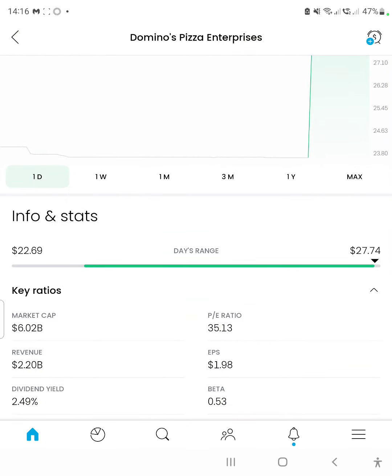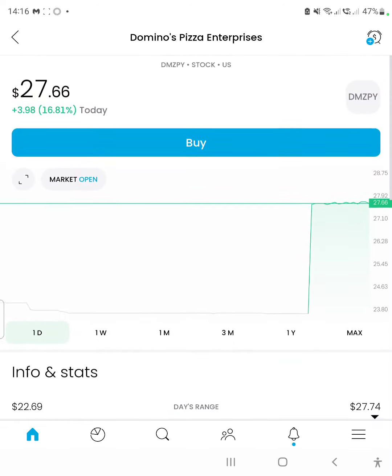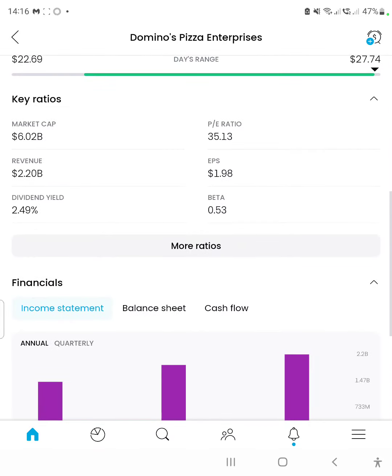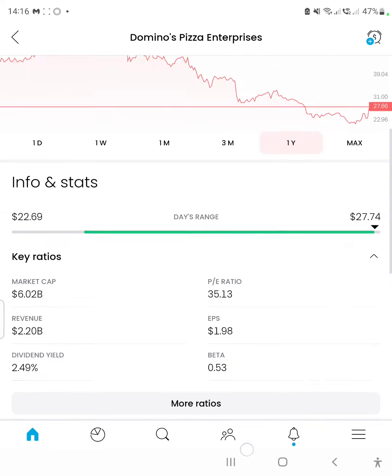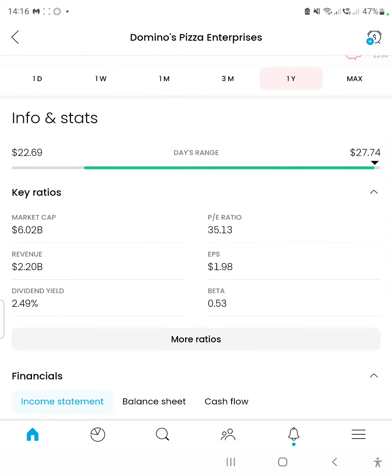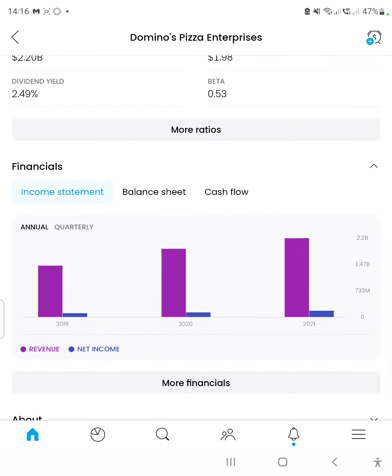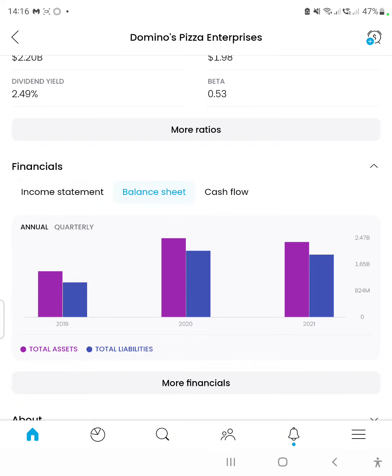So this one, Domino's Pizza Enterprises, has a market cap of 6.02 billion, and for the year it's decreased by 37.35%. The PE ratio is 35, which is not bad actually. It has a 2.49% dividend yield, which is not bad either. Revenue is 2.2 billion, which is about 33% of the market cap. Let's check the profit margins. Profit margins are okay, with steady growth over the past 3 financial years.